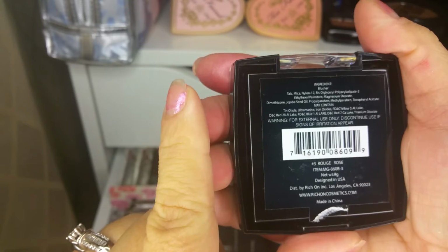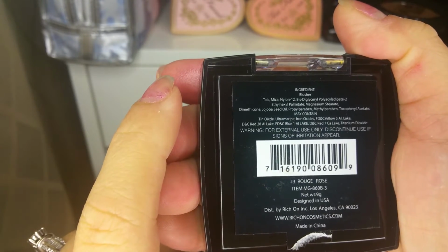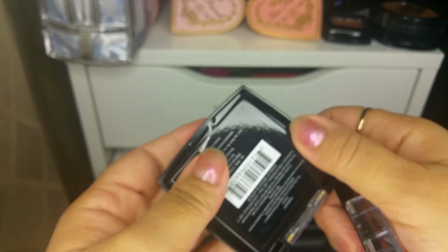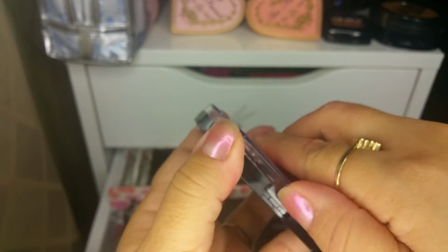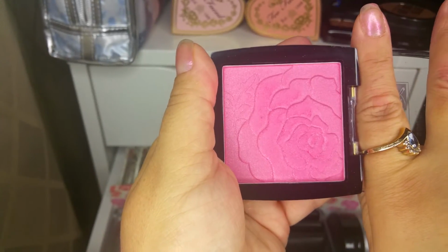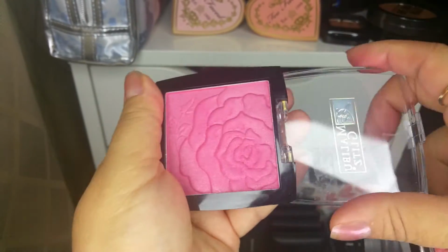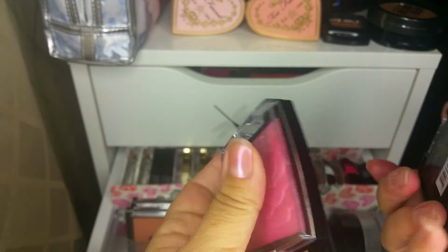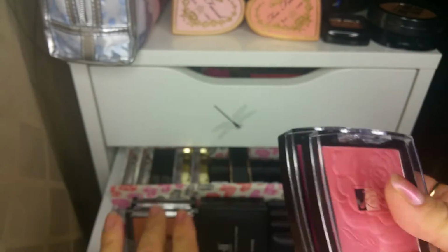This one is in the color, where's the color? Oh, Rouge Rose. And then this one, same type of print. And this one is Pink Coral. I'm gonna go ahead and give them up.